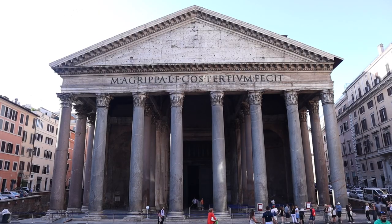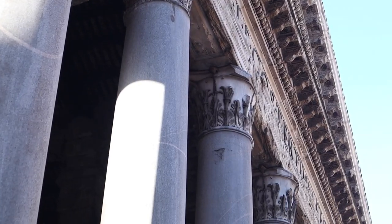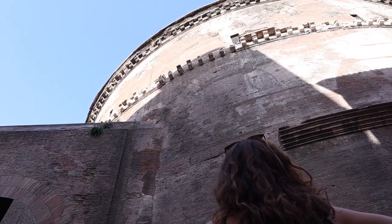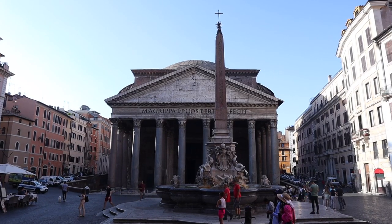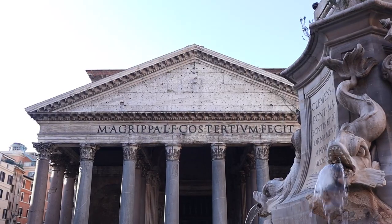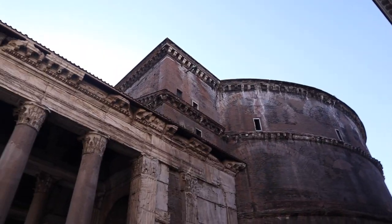Just sitting on the steps here observing the Pantheon. It is so gorgeous and huge and incredible. Insane. So, quick facts about the Pantheon. Almost 2,000 years after it was built, the Pantheon's dome is still the world's largest reinforced concrete dome. Whoa. Yeah, pretty crazy. It is one of the best preserved of all ancient Roman buildings, largely in part because it has been in continuous use throughout history.